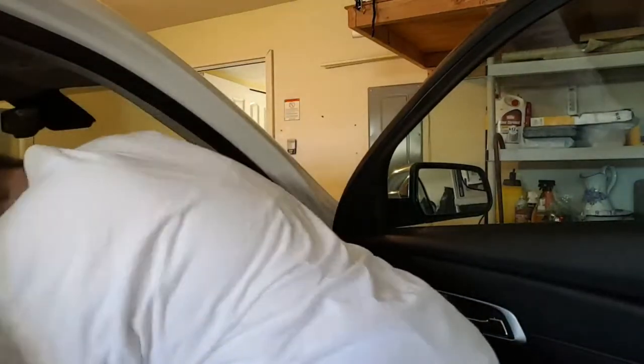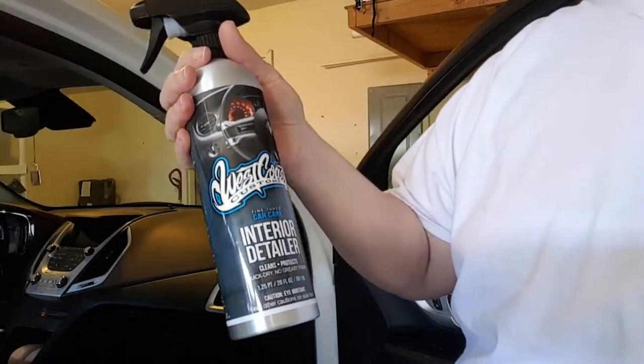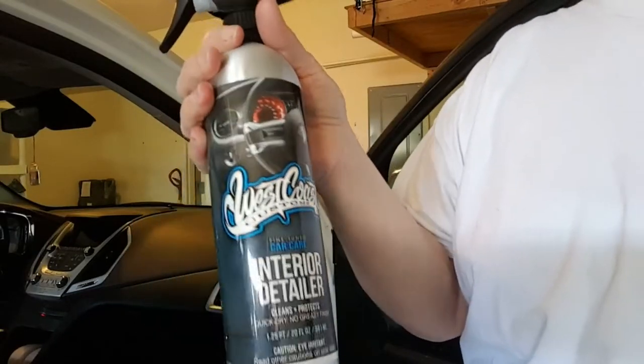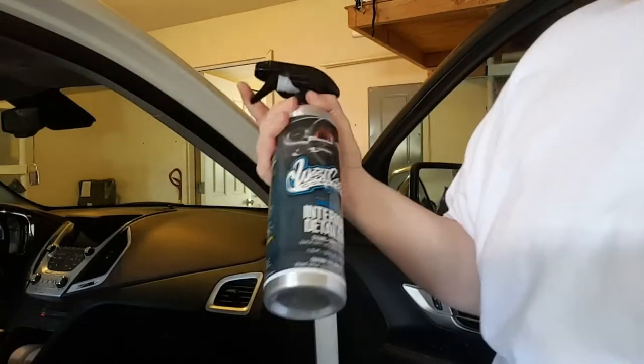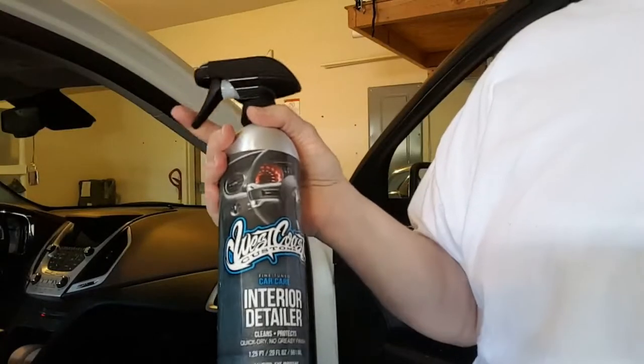All right. What I'm using to clean the inside of the car is West Coast Customs Interior Detailer. It smells great. It's not greasy. It conditions the leather and the vinyl on top of the dash, and it keeps everything clean, shiny, and it doesn't take forever to dry.